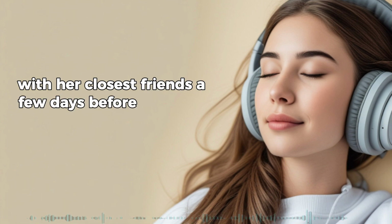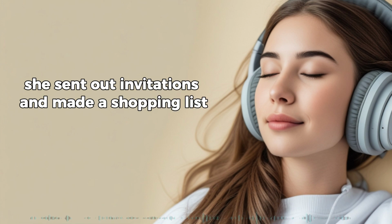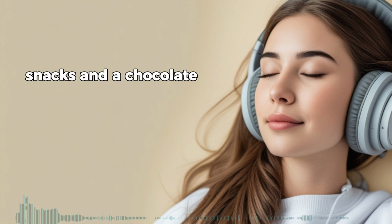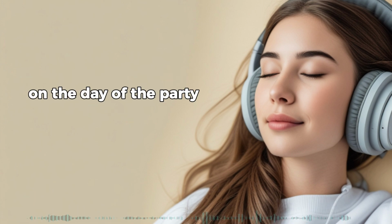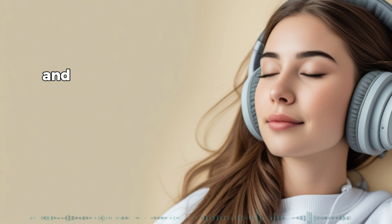A few days before the party, she sent out invitations and made a shopping list. She bought decorations, snacks, and a chocolate cake from her favorite bakery. On the day of the party, Sophia decorated her living room with balloons and lights.